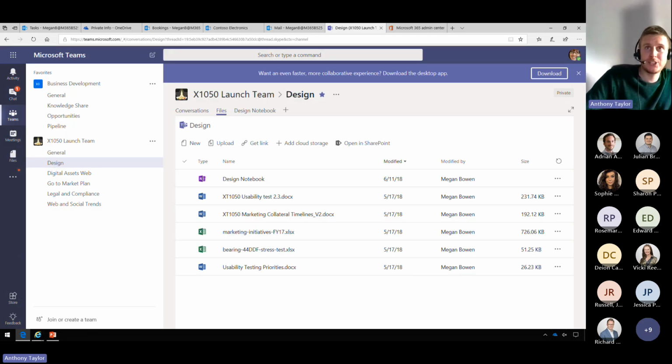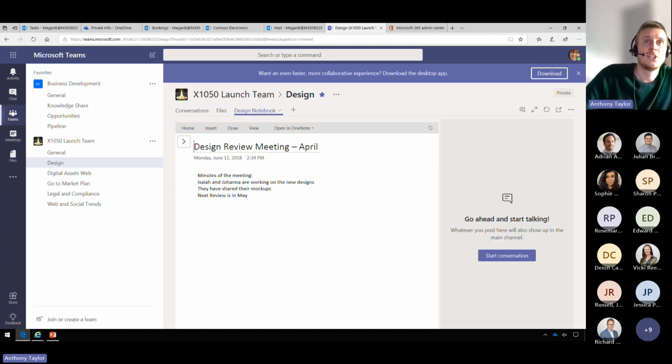So I'm still in the files section of our team channel. The team has added OneNote to track the notes from previous design reviews. So let's take a look at this. We can see the OneNote in the shared file section. So I'll select that. Going back to Megan, she's going to use this to catch up on the meetings that have taken place. She notices from the information that there's a meeting to be set up with the design team. So I think we're going to work on that.